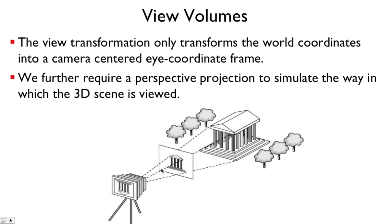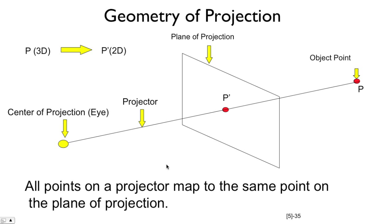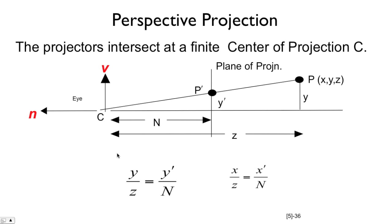So we've just talked about moving the origin of the camera, but you can change the view volume to change the amount of object that's on the screen. So what the view volume is basically doing is taking an object point in the scene and mapping it back to the plane of projection. So you're going from a 3D point to a 2D plane, and then drawing it so you can see the eye point there.